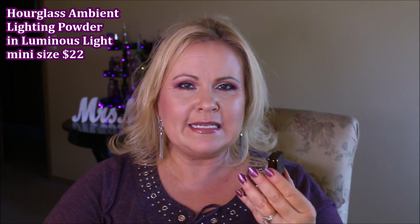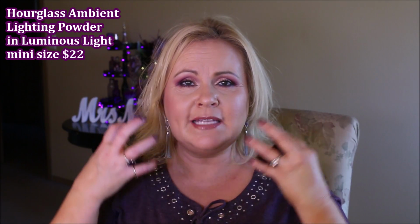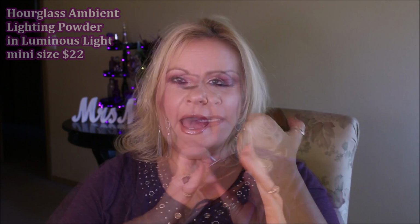I think what I was doing before was using it as a setting powder, and you just can't do that. Well, I just can't do that because it just gave me too much glow. But as just a light dusting powder or a finishing powder, it's beautiful. So this is one that I got that is the small size and just gives you that subtle, warmed up, pretty feeling.